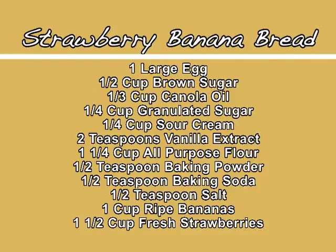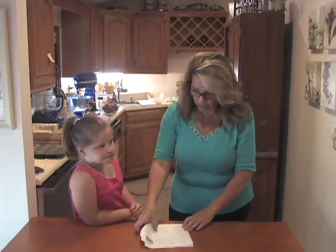You wanna help me read the ingredients? What's this one? 2 teaspoons vanilla extract. We need 1 1/4 cups of all-purpose flour, 1/2 teaspoon of baking powder, and 1/2 teaspoon of baking soda. And then we need 1/2 teaspoon of salt and 1 cup of ripe bananas, which is usually for me about 2 large bananas. And then we're gonna need about 1 1/2 cups of fresh strawberries. What I do with my strawberries is once I hull them, I'm gonna have them and then quarter them. So we're gonna get started with the bread.